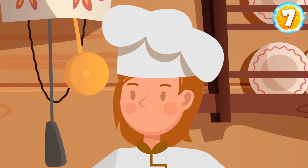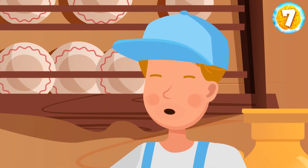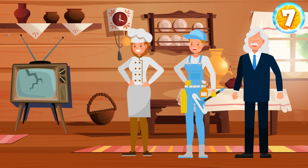"I was cooking dinner. I didn't touch anything," the cook said. "I was cleaning the basement," the cleaning lady answered. "I was upstairs. I spent the whole night studying the documents," the lawyer replied. One of them is lying. Who is it?